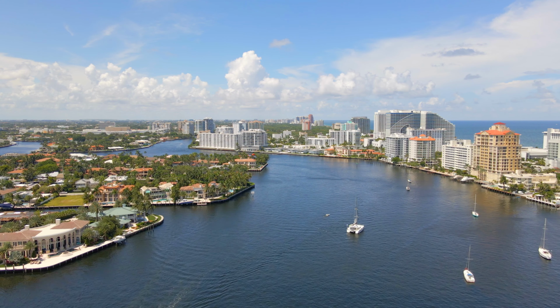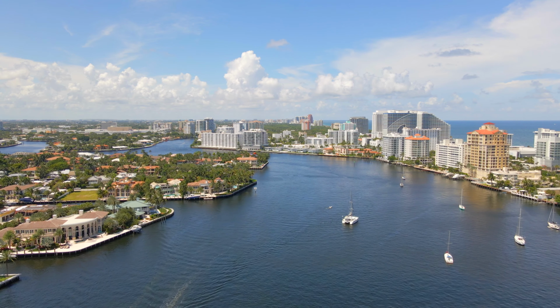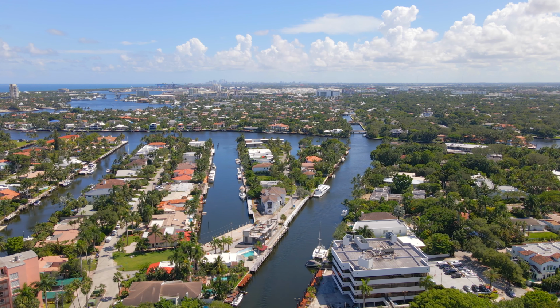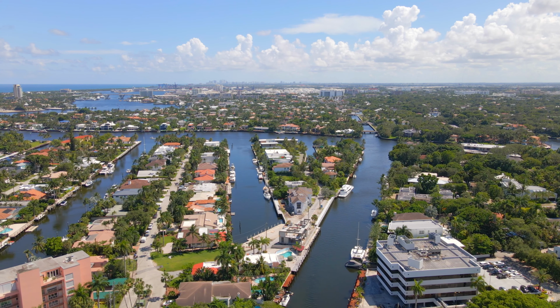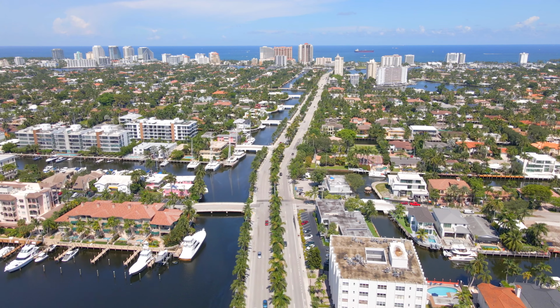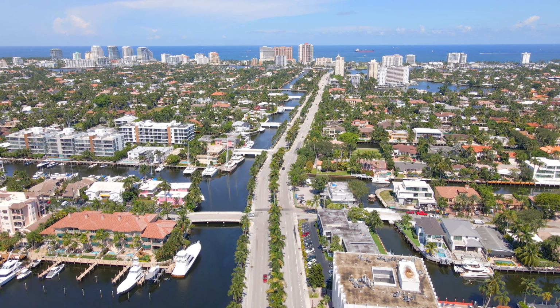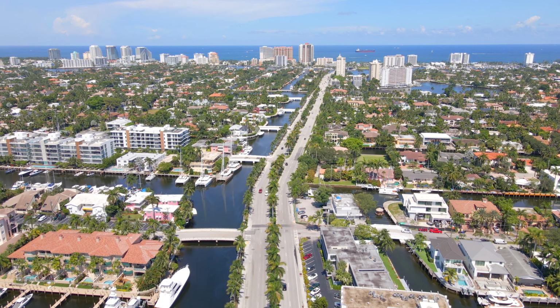Fort Lauderdale is a major center for the maritime industry, comprised of world-class shipyards, marinas, manufacturing, wholesale and retail marine products, brokers, and every type of marine service imaginable. This industry contributes $12.5 billion to the regional economy and supports more than 150,000 jobs.